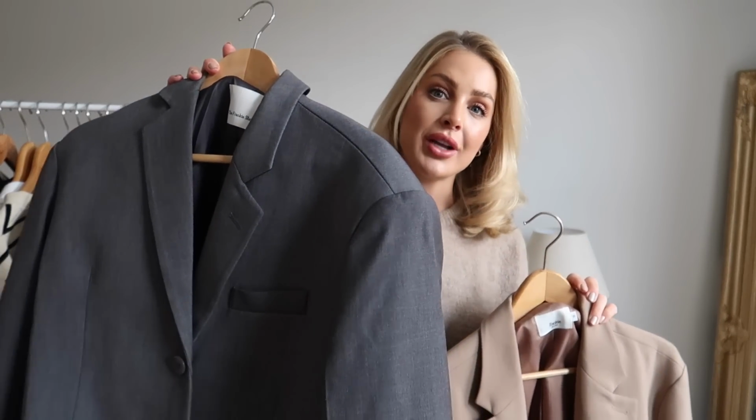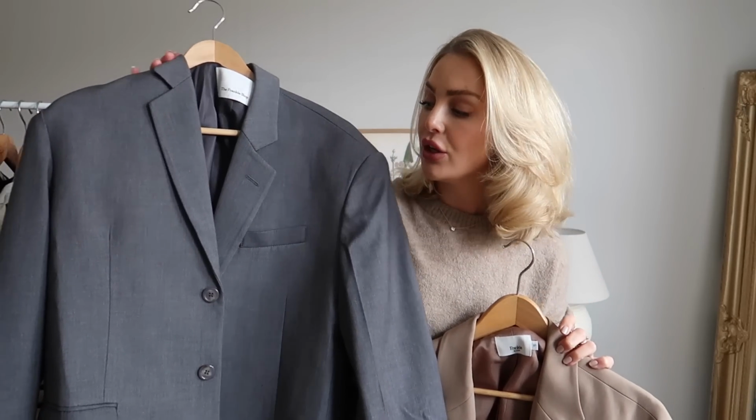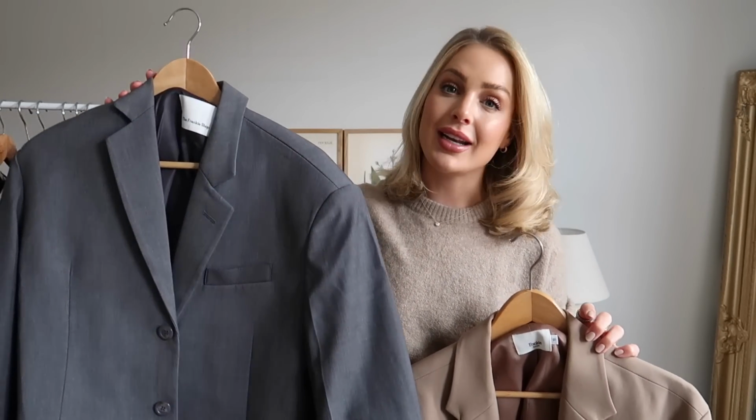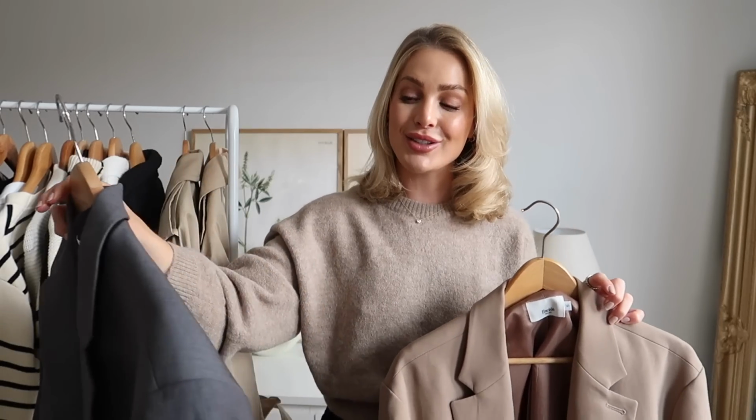And with this grey one, I've recently styled it for a date night over like a grey dress, some knee-high boots, and I'll also be styling it in my upcoming trips to Paris, so you'll be able to see over my Instagram as well.